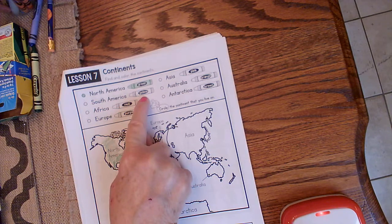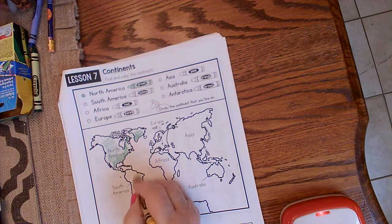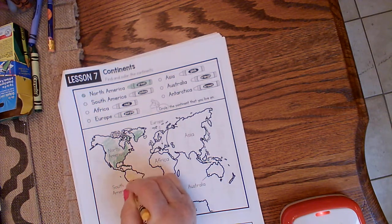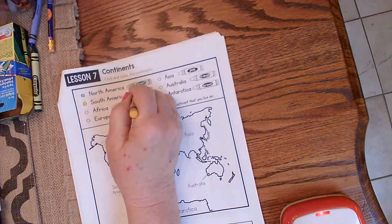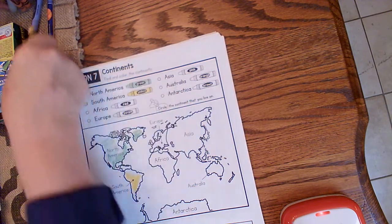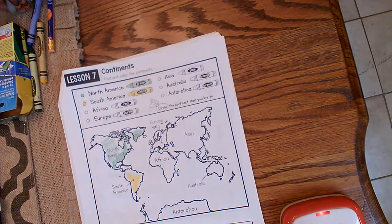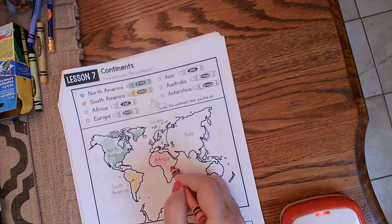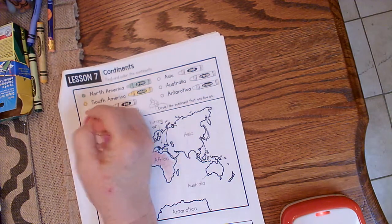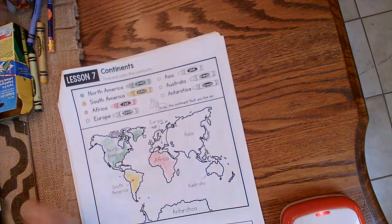Color South America yellow. Find your yellow and find South America. Color it yellow. You're going to take your time and color that whole thing yellow and bubble that in. I have colored South America yellow. Color Africa red. Find your red crayon. Find Africa. You're going to color all of Africa red. And then I've colored Africa red. We've done 3 of our 7 continents. So you're going to keep working through that.